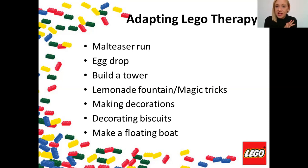One that we love doing is Malteser run. You get a table, or you can use a chest of drawers, and scrap paper, and we build a ramp all the way down to the floor, and we can roll a Malteser down it or a marble and see how long it takes to roll down. We also like doing magic tricks, particularly lemonade fountains, where you put sweets into lemonade and it makes a fountain. The engineer is in charge of knowing what should happen, the supplier follows instructions to collect the right things, and the builder puts it all together and makes it happen.